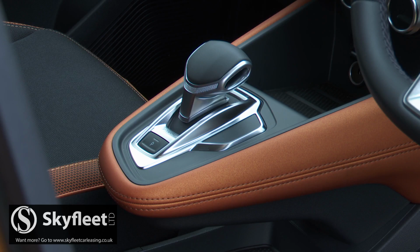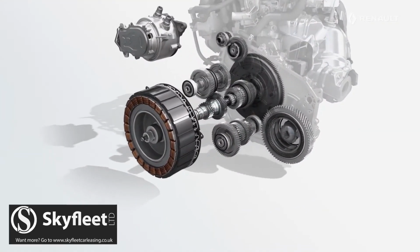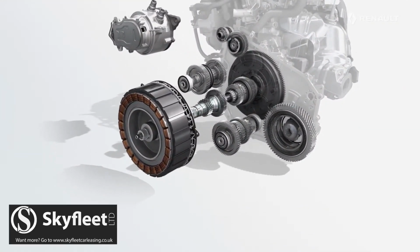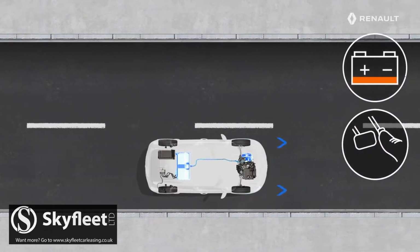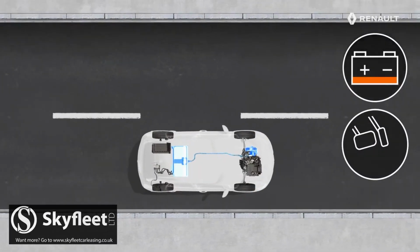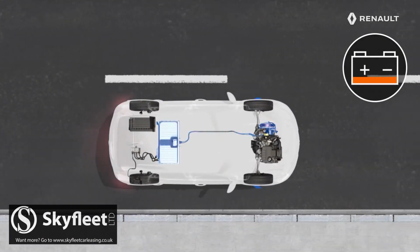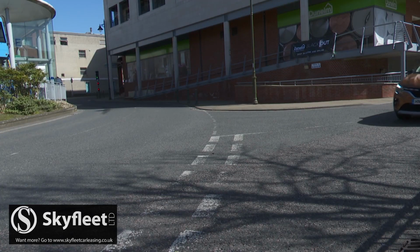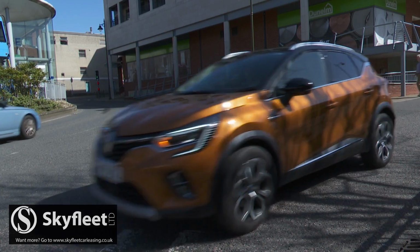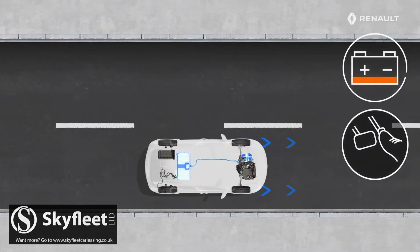The gearbox is an auto of course, but of the more unusual dog box clutchless variety, and it offers an extra B mode which maximises regenerative braking to the point where you hardly ever actually have to use the brake pedal. Whatever your chosen transmission setting, nearly all the time when you're either off throttle or slowing the car down, restorative energy is being fed back into the battery.